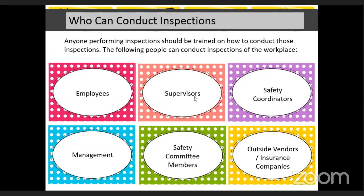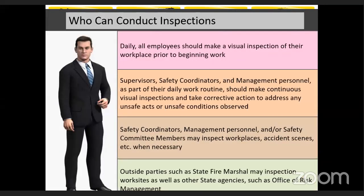Supervisors can conduct inspections. Safety coordinators can conduct inspections. Management can conduct inspections. Safety committee members can conduct inspections. Outside vendors or insurance companies also conduct inspections. Daily, all employees should make a visual inspection of their workplace prior to work beginning.